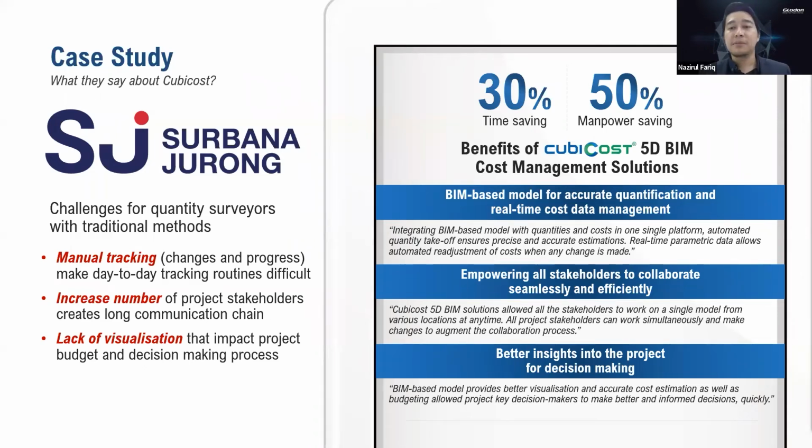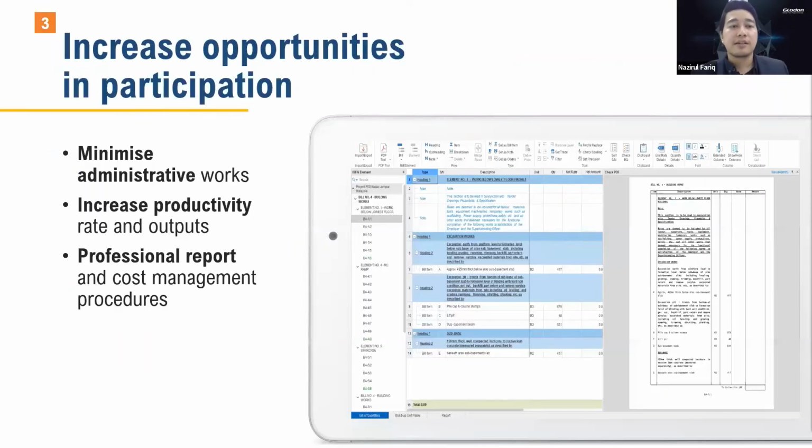At the same time, it also empowers the project stakeholders, and Cubicles has helped them in gaining better insights into the project for better decision making. So this is just a quick case study that we recently gained, and I'd just like to share it with you guys, right?